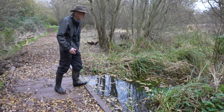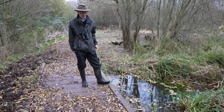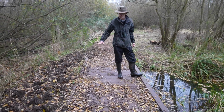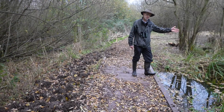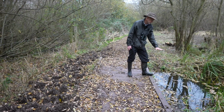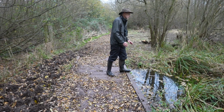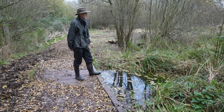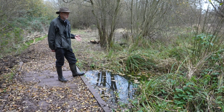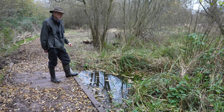When we installed the boardwalk on the middle of the reserve, which we'll probably see a bit later on, this bit of leftover recycled plastic enabled us to bridge this boggy area here by pond number 1, and the water levels at this time of year are coming right up to the actual platform. In the summer they will drop. We are having difficulties maintaining the levels all year round, but that's something we're working on.